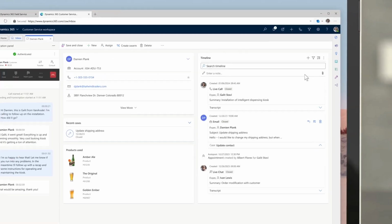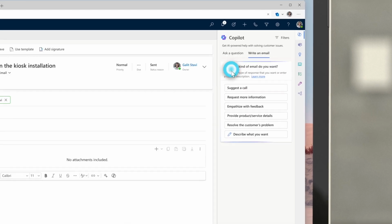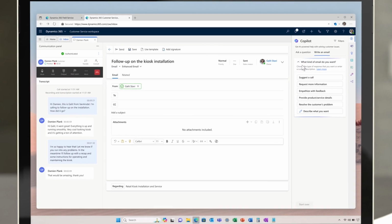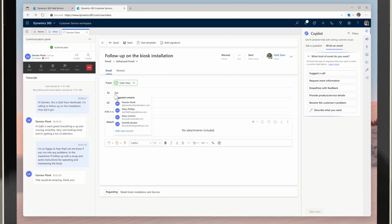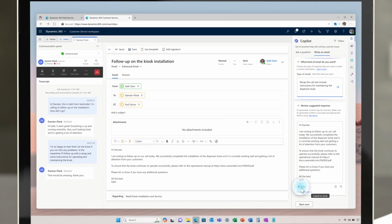With the help of Copilot, the manager followed up on the call with an email summary of the work performed and what they discussed. The revamped email experience in Customer Service functions more like Outlook now, with the ability to search and drag and drop names and attachments. The manager includes another worker in the email so they stay up to date.